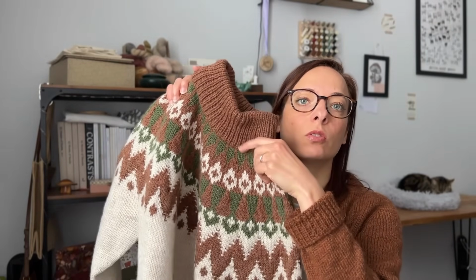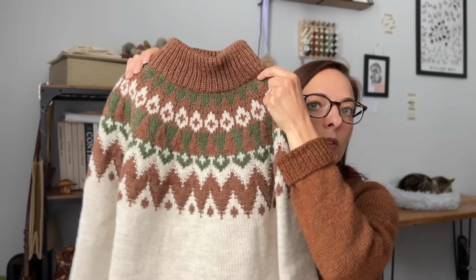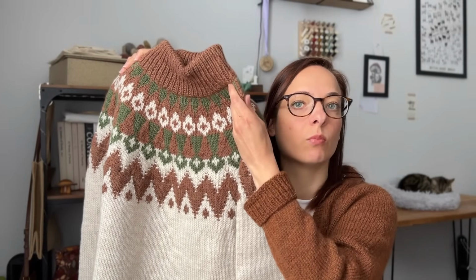So yeah, I think I mentioned in my previous episode, I was a bit unsure about my color choices at first, especially when I started doing the yoke. It's been so long now, I can't remember. I think you do the neck, the collar, and then you do the yoke, and then you keep going down. For me, the yoke was a lot of brown and green, and I thought maybe the contrast wasn't high enough, or it was just a bit too brown.